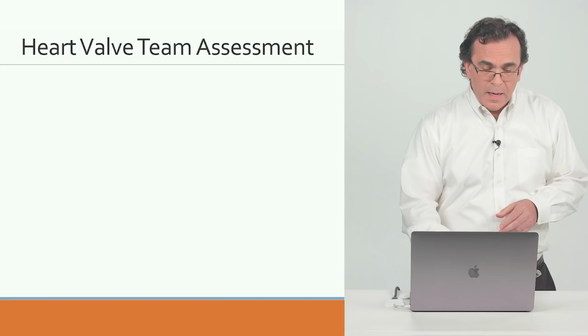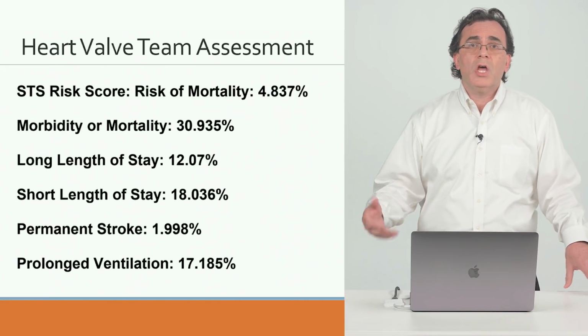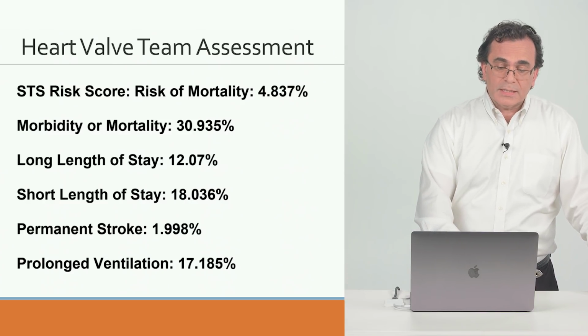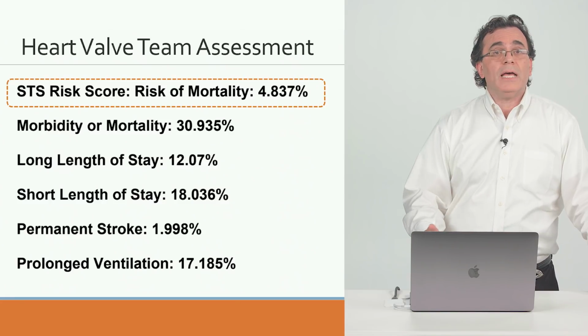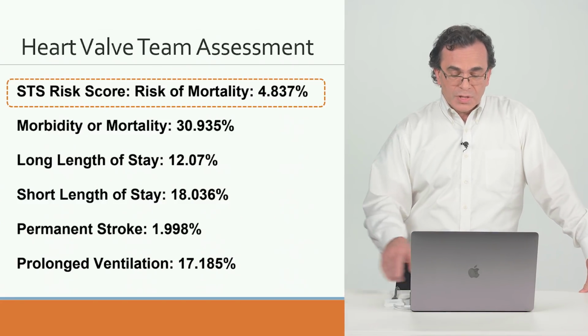Before we continue with the decision tree, we have to assess what's the risk for this patient regarding surgery, because that will determine whether we will take a surgical route or whether we take a percutaneous route. And this is from his chart, and you see that there is a series of risk assessments, of which the most important one is the STS risk score of mortality, and his was 4.8% or so.